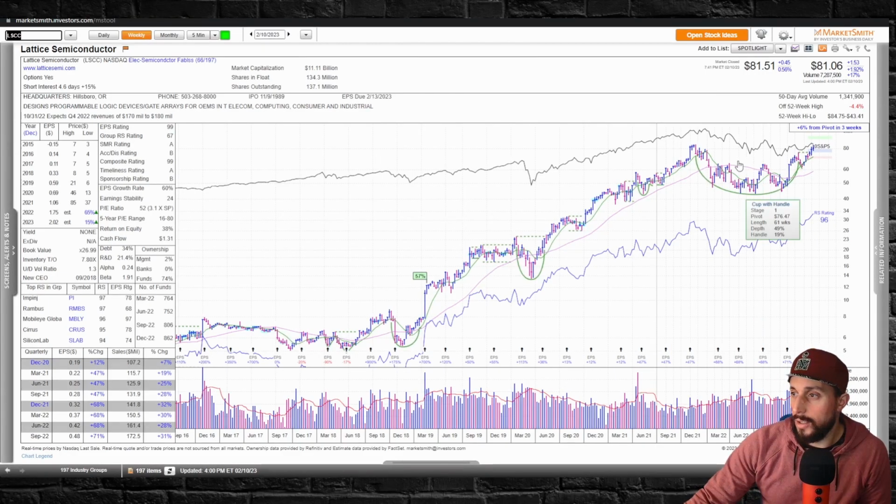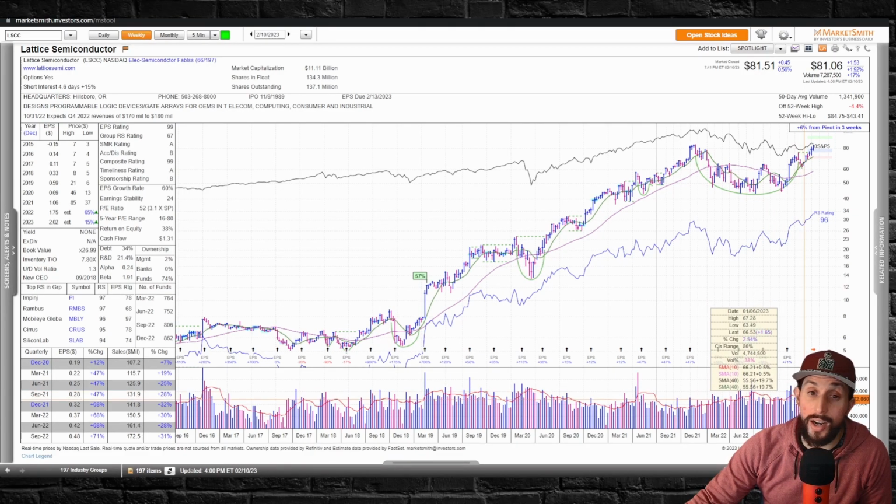And here you have a cup with a handle. It's a stage 1 base. It's been 61 weeks, a long base, 49% depth, pretty big. Got that handle at 19% depth there. You can see the volume really dried up in that handle, which is awesome. That's exact textbook cup with handle. You want to see that volume dry up.